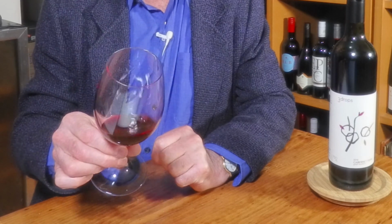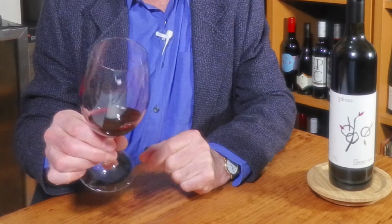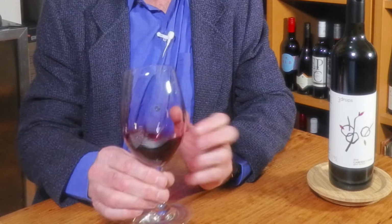So what does it taste like, this 3 Drops Cabernet Franc? Well, the first thing you notice is this lovely bright colour with a lot of purple in it, and it's not a particularly dense colour. You can see through it. It's a medium-bodied wine. It's not particularly heavy.